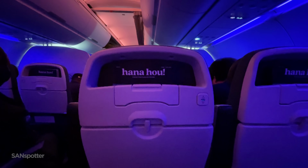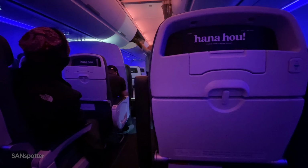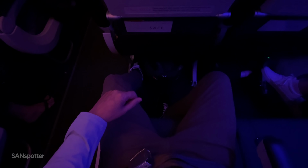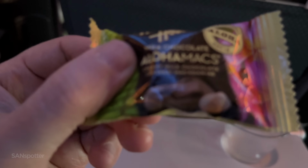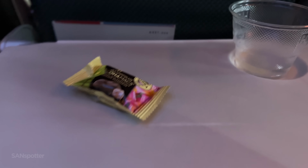But it's worth noting that you're going to have a much better experience on the 787 or the A330, because on those airplanes, you're going to get a video screen at every seat. Whereas here on the A321neo, not so much. You do get that awesome mood lighting though. Man, I miss Virgin America. And, oh yeah, you also get a free landing snack. This time it was chocolate-covered macadamia nuts, very Hawaiian, although I'm not really sure how much more sugar my body can take today, so I'm going to save that one for later.